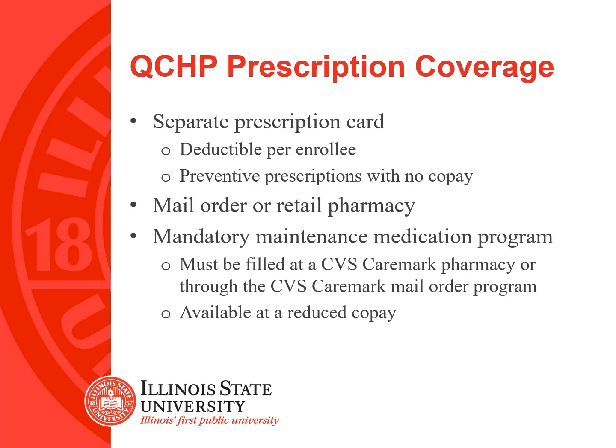The Quality Care Health Plan offers prescription coverage. You will receive a separate prescription card to use when filling a prescription. An annual prescription deductible applies for each member and dependent, in addition to applicable co-payments, co-insurances, and medical deductibles. The plan has a qualifying list of drugs to determine the cost of the prescription copay after the deductible has been met. Preventive prescriptions are available with no copay.